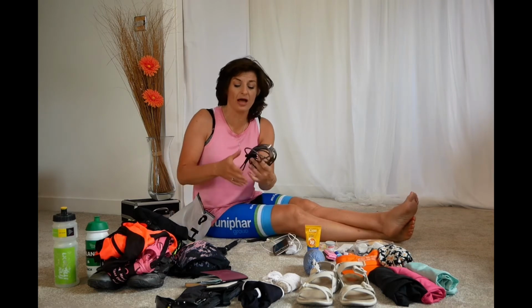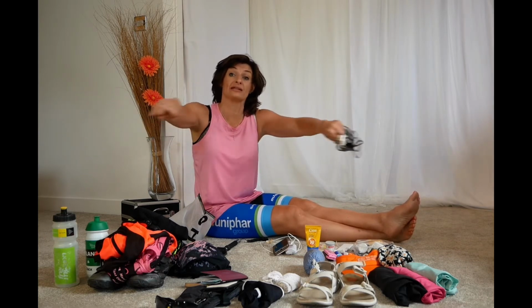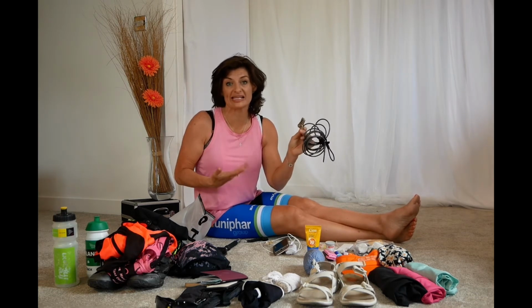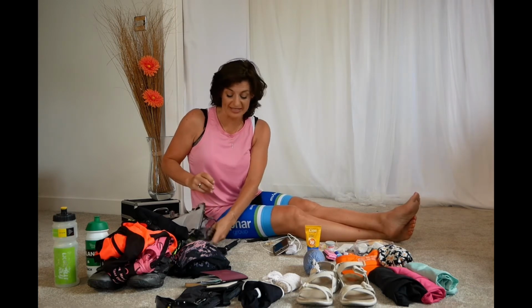I also have a lock. Now, this lock I got online very recently. It's really long, so I could put it through the two wheels and around the frame. It's also a combination lock, which means I'm not faffing around or worrying about losing keys. It's strong and it's sturdy, but it's also pretty lightweight, so I'm super happy with that.